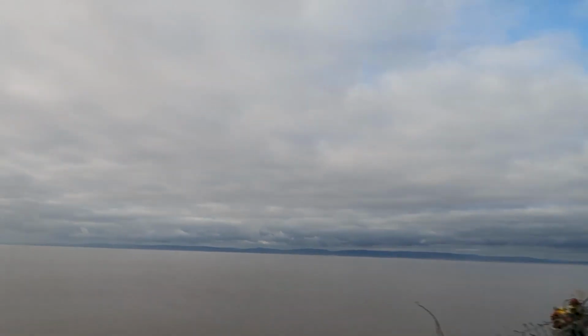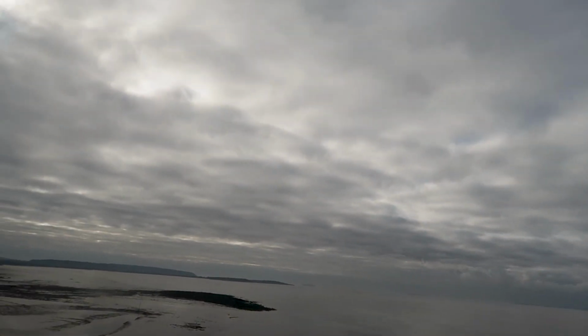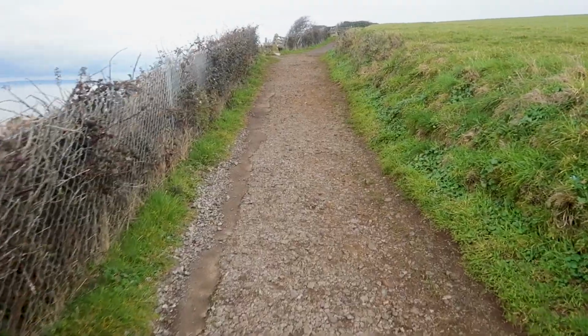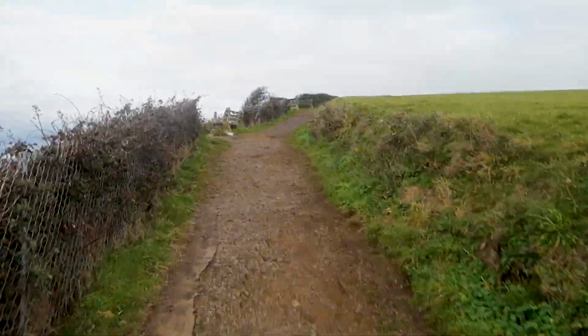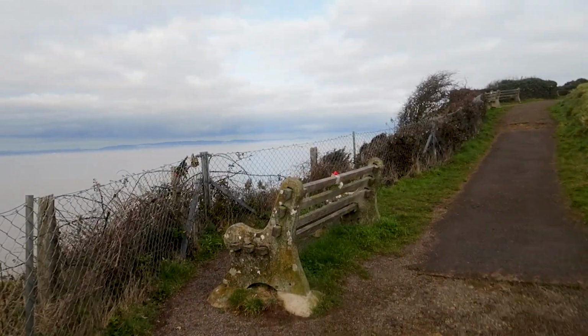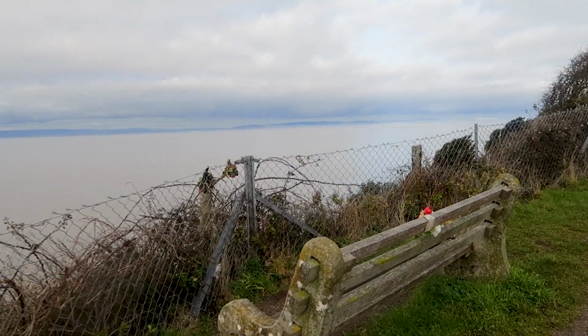Despite the fact that it's so cloudy, you can actually see really far today. I'm surprised. Look at all the little whales over there. There's also these really handy benches along the route that you can just sit and admire the views from.